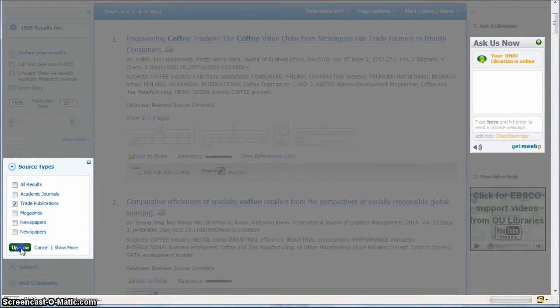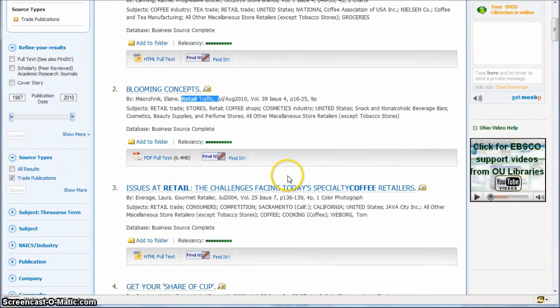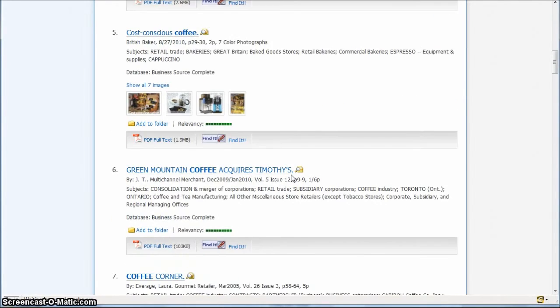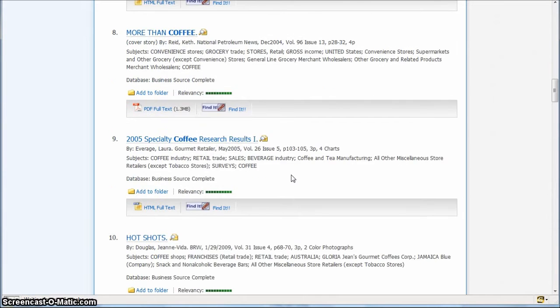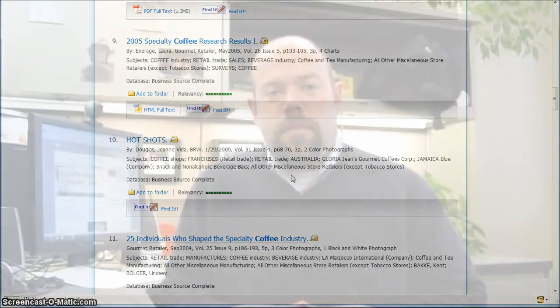And if we do that and just limit to trade publications, we'll get things like Progressive Grocer, Retail Traffic, Gourmet Retailer, probably Beverage World, other trade publications like that. So that's a good way to limit things down to trade publications that would be more specific and offer more in-depth coverage for your industry, rather than an article from Business Week about Starbucks, for example.